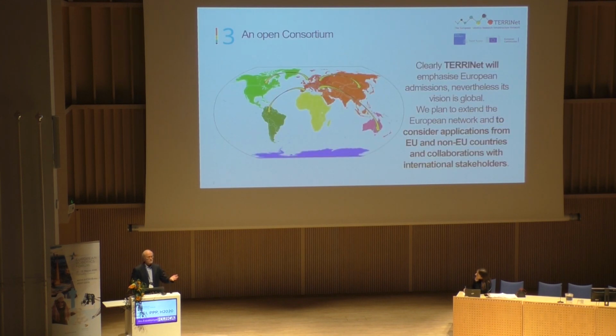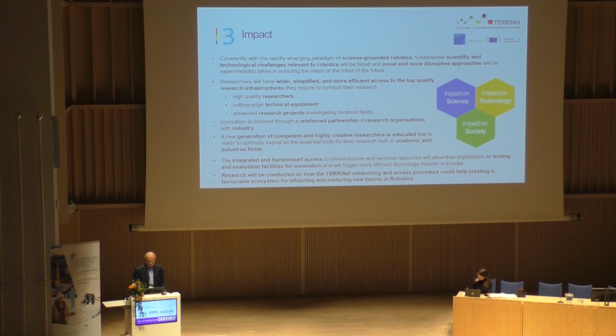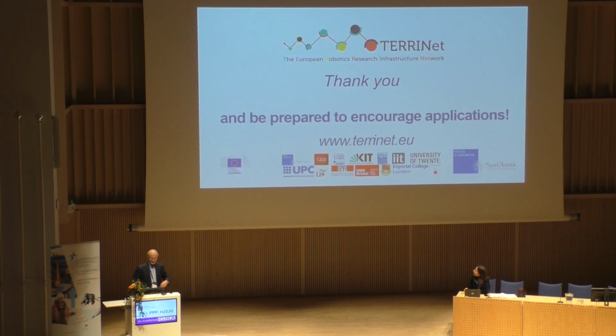Of course, it's an open consortium to other teams, but also outside Europe. We want to become the reference point for basic research, let's call it, in robotics in the world. So attract people from everywhere, to bring people and talent from everywhere. You see the talent, the impact, and this is just a bet, but I don't have too much time, so I will cut. But essentially the idea is to create a favorable ecosystem to attract and nurture new talents in robotics with this framework. And be prepared to encourage application. Thank you.